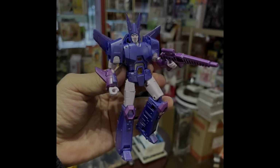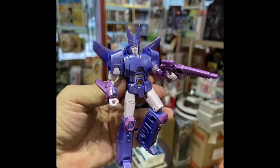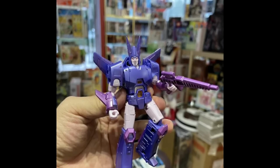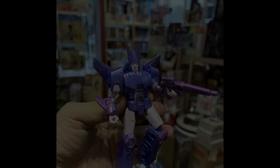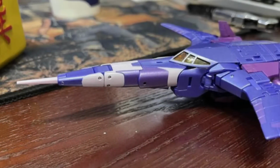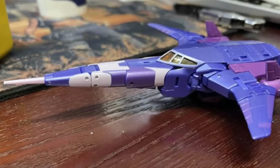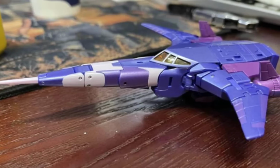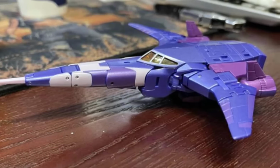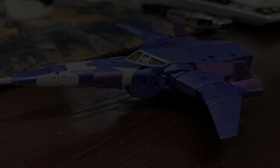Speaking of Newage, look at this. Look at this absolutely badass take on Cyclonus. Newage are just killing it at the moment. Really love what they do. When we say mini masterpiece, I would say 100% that these are like a mini masterpiece. Everything I've picked up from them recently has been on the money. The last one that I had a real issue with was the Bumblebee and the Cliff Jumper that they released. This looks amazing. One of the finest looking Cyclonuses I've ever seen, and it's in a super mini form, which means I've got more space on my shelves.